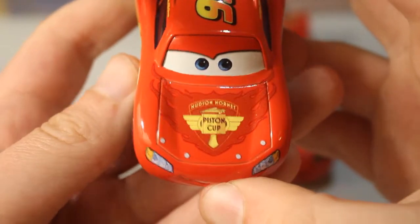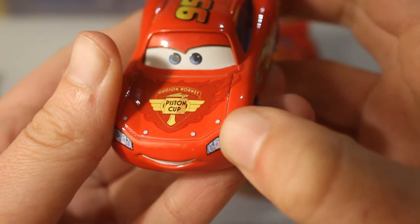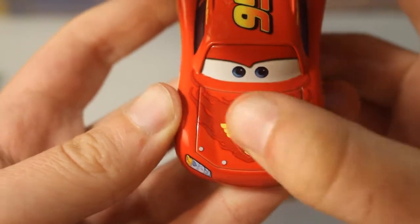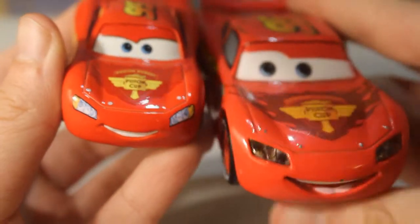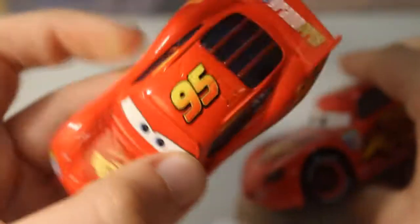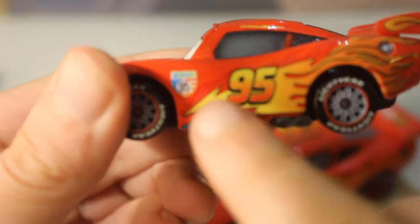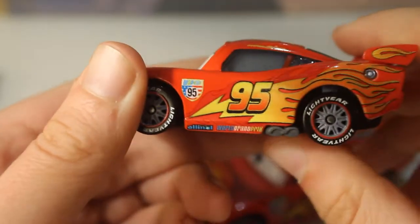But this is it. Obviously it's got stickers for headlights, but we know in the film they're actually the real headlights, not stickers. The Hudson Hornet and Piston Cup there again looks really nice. He's got a more determined look on his face compared to this one, who looks very happy to be there. Again, the 95 does have the green outline on it, so do the sides here. All in all, World Grand Prix 95.